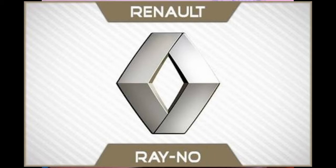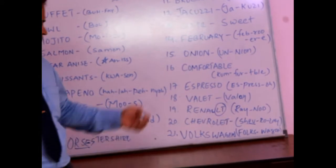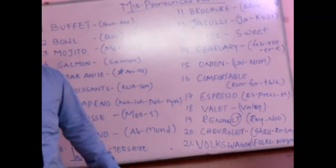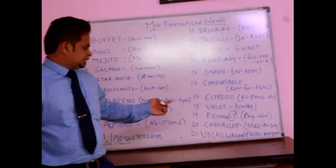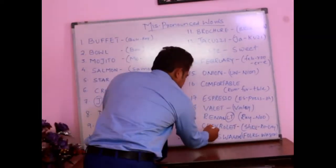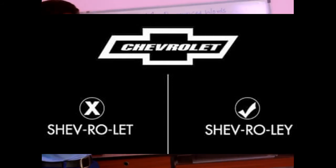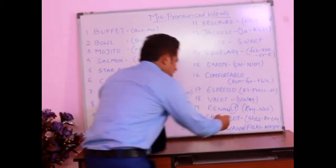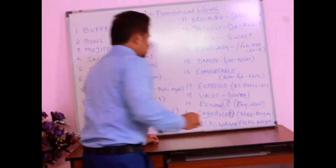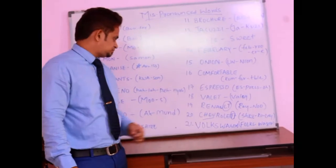Coming to the 20th one, it's C-H-E-V-R-O-L-E-T. It's an American company, formerly known as General Motors. It is also wrongly pronounced as Chevrolet with a T sound. It's not CHEV, it should be pronounced as shev. It's an American word, Chevrolet. The letter T is silent here. So when you say that, say Chevrolet, not Chevrolette.